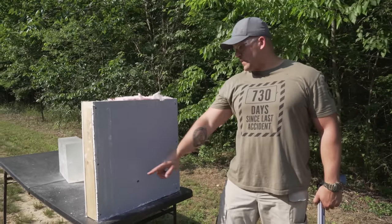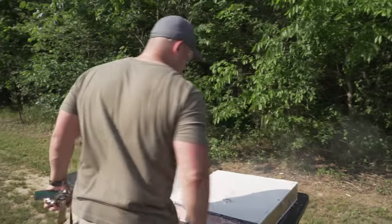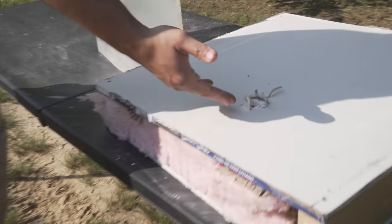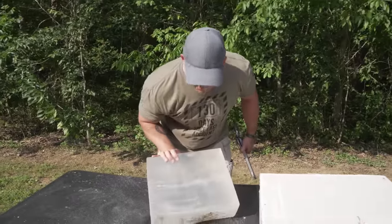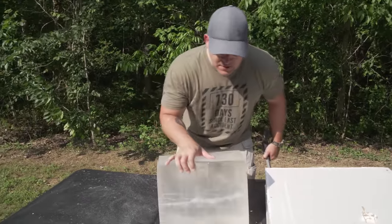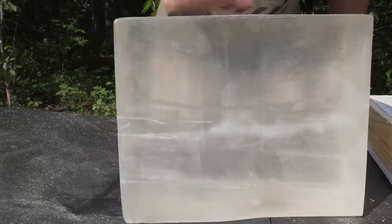So as you can see here, we have quite the large entrance hole. And then we also have quite the large exit hole. You can't really see very well because of all of the drywall dust, but we have a very large wound channel traveling through that 16 inch block. So as usual, the 500 Magnum did not disappoint.